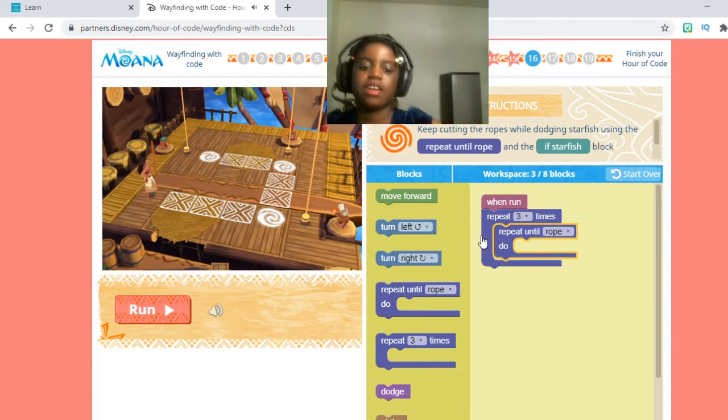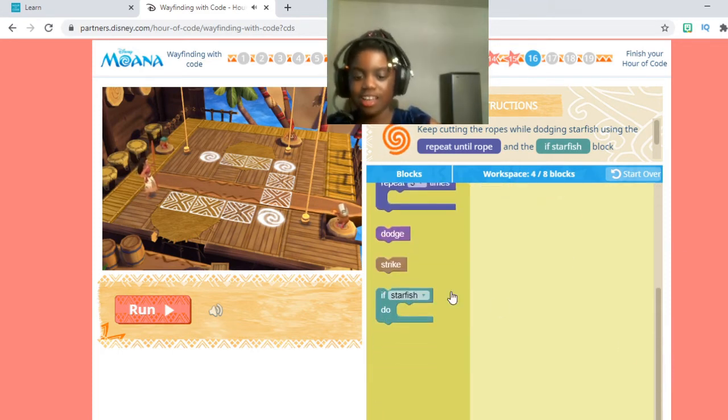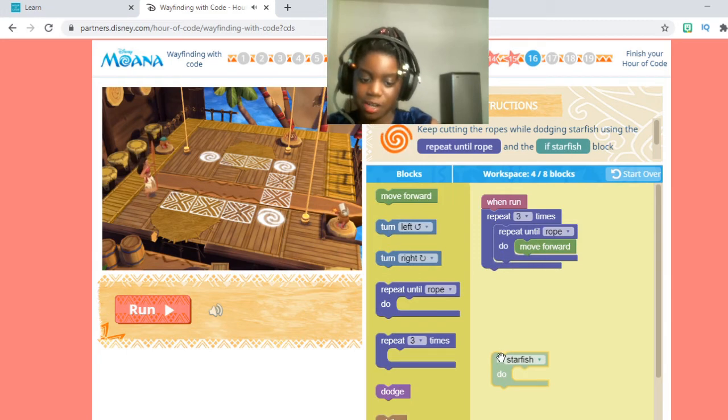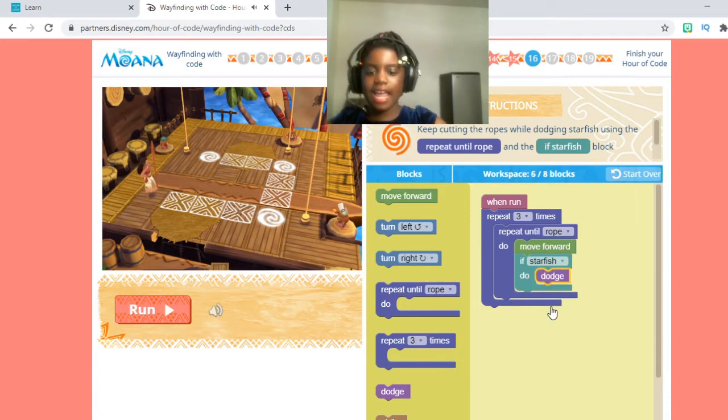It actually means that once we get to the rope, we're going to do that 3 times since there are 3 ropes. Now let's put a move forward block and an if starfish block dodge, because we need to make sure we don't get hit by one of those starfish. You know, Moana could get hurt. So, let's move that starfish under the move forward. Let's put a dodge inside of it.